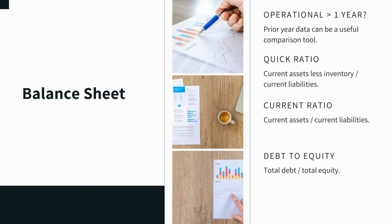Lastly, the debt to equity ratio, simply put, can be calculated by dividing total debt by total equity. This ratio indicates the level of risk your company presents to a potential lender. If you are highly leveraged, lenders may not be willing to offer more financing or may not be willing to provide very favorable terms to your business.